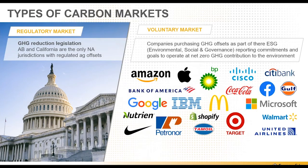The faster emerging market right now is this voluntary market, where companies are purchasing offsets as part of their environmental, social, and governance reporting commitments that they've made to their shareholders and their owners to operate at net zero to the environment. And there's been a lot of large companies that have made these public commitments around getting to net zero, maybe by 2030, 2040, 2050, depending on the type of business that they're in.